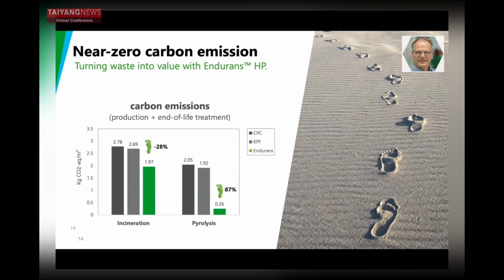This is the last one. So this is showing the carbon emissions for backsheets, including production as well as the end of life situation, for two situations. On the left side, you have incineration. Then you see that there's already significant reduction in carbon emission for the polyolefin-based backsheets compared to fluoro-based backsheets. But if you would apply the pyrolysis process, then this difference is much bigger, going to 90%. And with the polyolefin backsheet, you can almost reach near zero carbon emission.